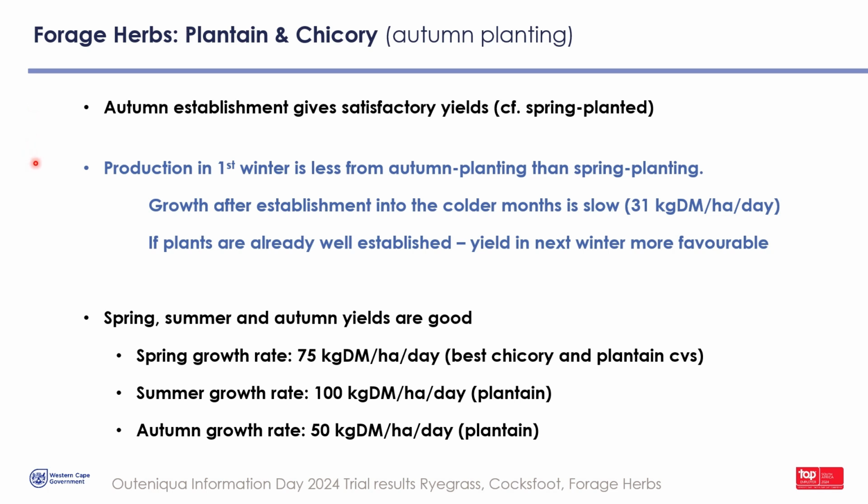The production in the first winter is less from an autumn planting than from a spring planting. The growth after establishment in the colder months is slow at only 31 kgs dry matter per hectare per day, while if the plants are established in the previous spring and are already well established, the yield is more favorable in the next winter.